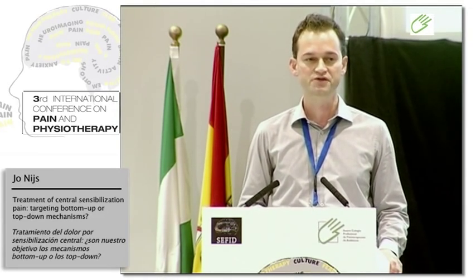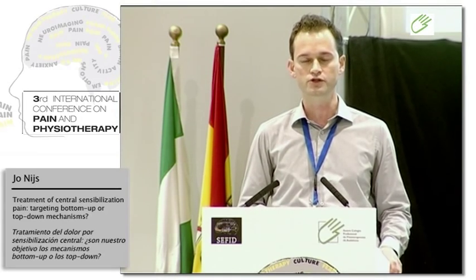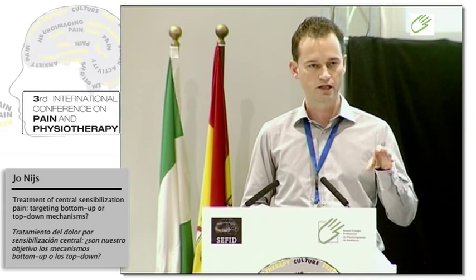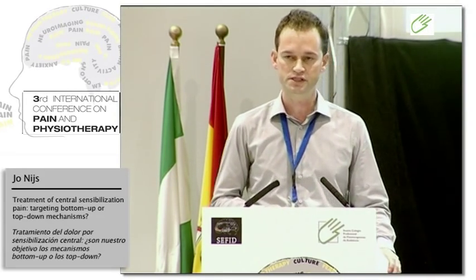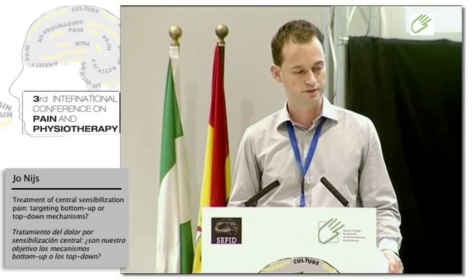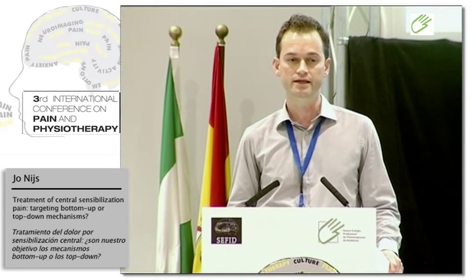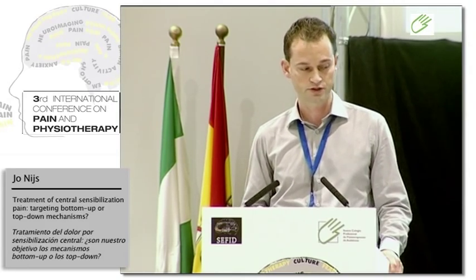And we know, and that's the fun thing about it, that hands-on treatments do not only result in local changes, but they also activate central nervous system pain modulatory mechanisms. So hands-on treatment does activate, at least in the short term, descending inhibition. Pain inhibition is activated in response to hands-on treatment.